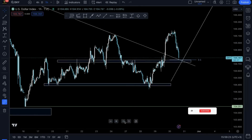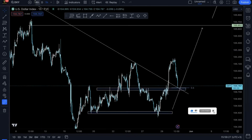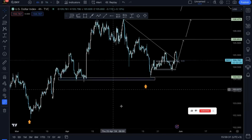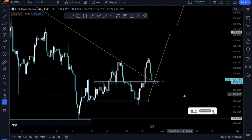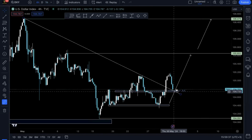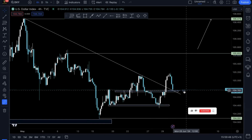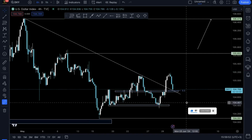Now, what am I anticipating to see here on DXY? We can see this is the beginning of a bullish trend, undoubtedly. Prices have broken above this descending trend line. What I'm anticipating is for prices to give me a reversal confirmation or a loss in momentum here on the 0.5 Fibonacci key level where prices are right now. We have three confluences with us. We have a Fibonacci resistance, a support, excuse me, and the trend line.